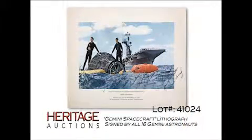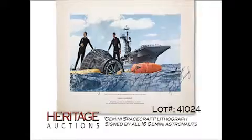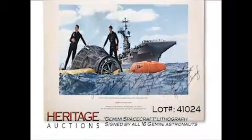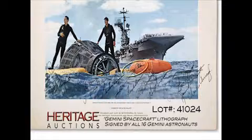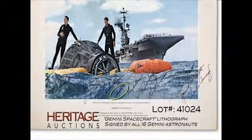This rare McDonnell lithograph titled Gemini spacecraft is of the daring Gemini 6 ocean recovery. It's signed by all 16 astronauts who flew in the Gemini space program between 1965 and 66. Among the 16 signatures on this historic image is that of Buzz Aldrin, Neil Armstrong, Gene Cernan, Pete Conrad, Dave Scott, and John Young.